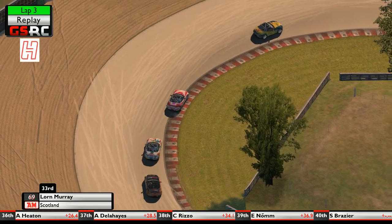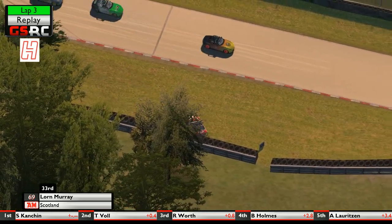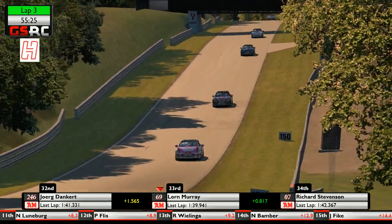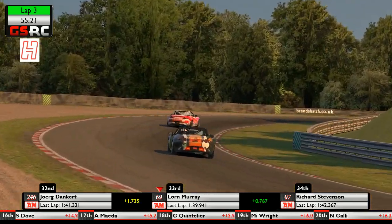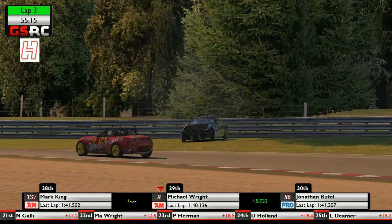And here's the replay of what happened to Law Murray into Druids, right-hander, coming out of Druids, then trying to get this good run. And, well, it just seemed to me that he just got a little bit on the grass, too greedy on the power, and round he goes. And where he stops, not many more people will get a chance to know in this event. But there's been a lot of shaking here of the drivers up and down this field, but the battle at the front remains the same.